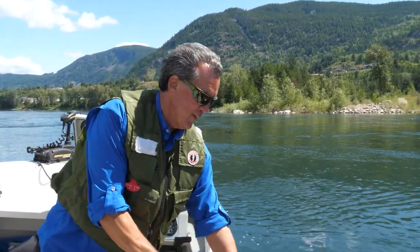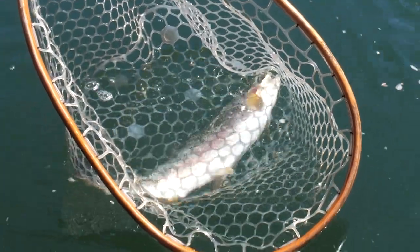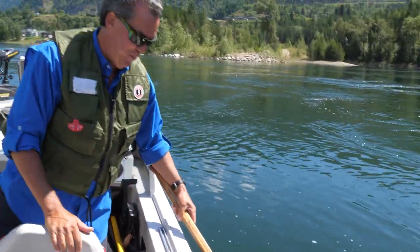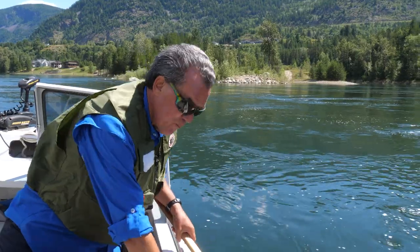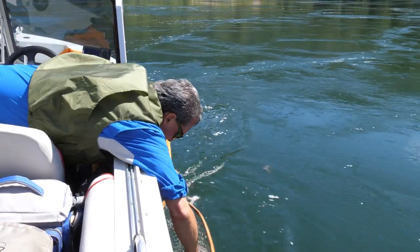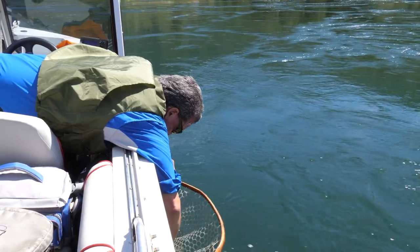That's the bottom line. Let's see, nice, this guy's healthy here. Oh, yeah, look at the beautiful colors. Wow, just chrome, eh? Aren't they nice? Yeah, and some have lots of spots, and others there's not as many spots. They're definitely different breeds. Okay, gonna let them go. I'll let them down here. Just a little bit of crimp.